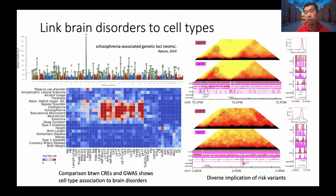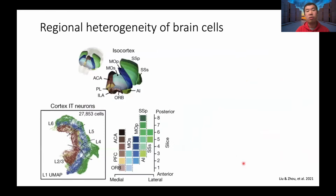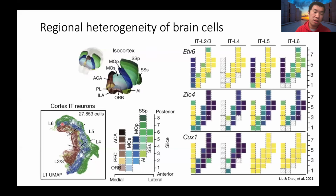So there's a lot we can learn from these cis-regulatory elements and target gene pairs, and we can also learn other things like the regional heterogeneity of the brain. We found that many years ago in our mouse brain studies. In the mouse cortex, we found that the excitatory neurons show very strong regional heterogeneity, not only layer-wise, but also spatially. You can see that different genes have different methylation pattern gradients across brain regions.